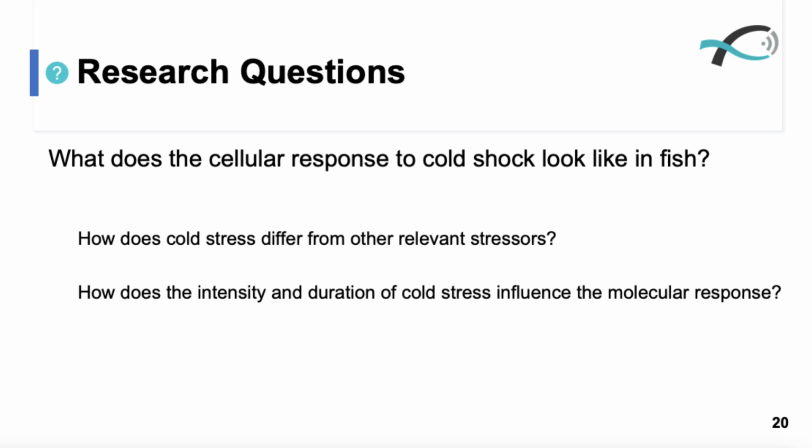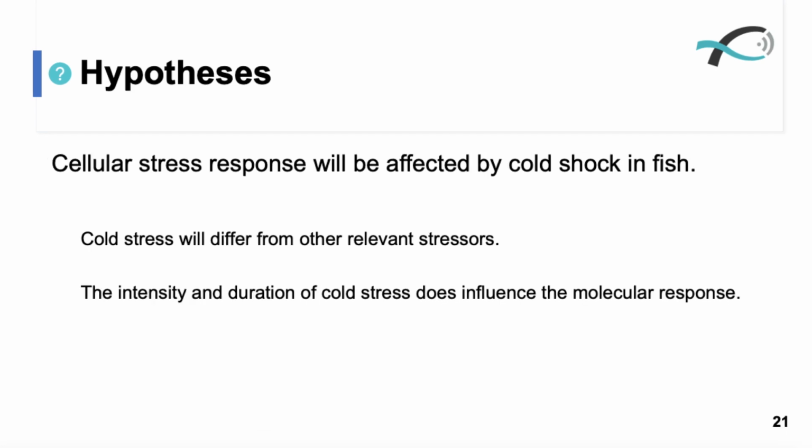And so we came up with a number of hypotheses. And we hypothesized that cellular stress will be affected by cold shock, that it will differ from primarily hypoxia, and that the intensity and duration of the cold stress does influence the molecular responses by the fish.